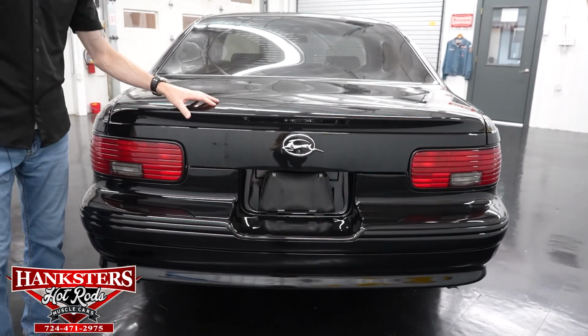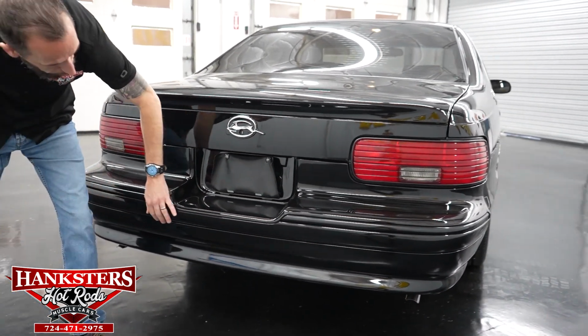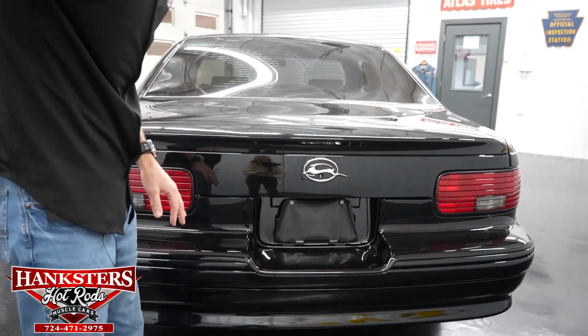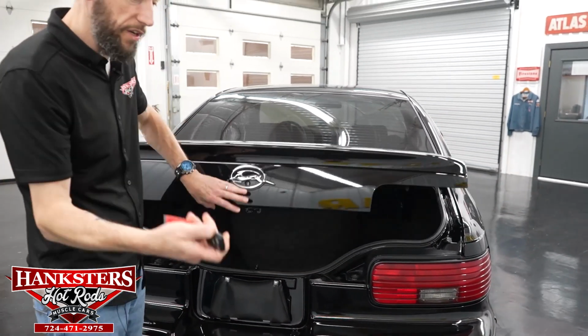We do have the factory trunk-mounted rear wing that came on the Impala SS's here. Our rear bumper fascia, great shape, really nice on the rear bumper fascia there. Of course, we got the chrome Impala emblem there. What I'm going to do now is pop the trunk, and we'll go over everything in here. We do have the dual remotes for it.